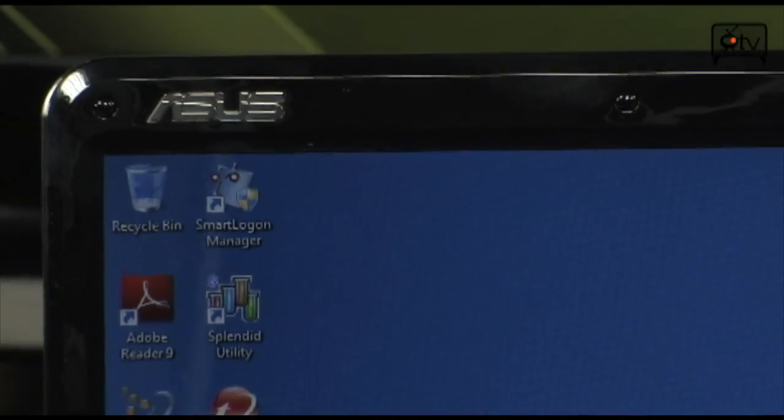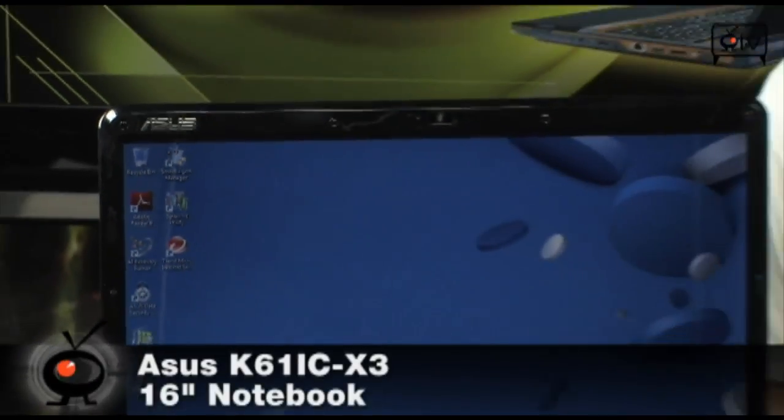Check it out. So we're looking at the K61IC from Asus, and this thing is pretty sweet. It's got an interesting combination of specifications. It's not like a huge laptop. It's 16 inches, so it's not a 17, and it's not running a super high resolution that a graphics card couldn't keep up with. It's actually running 1366 by 768, but on a good size screen, and it has dedicated graphics. So that means that you can play games all day, every day on this thing, and you're going to get good frame rates. So very nice laptop.